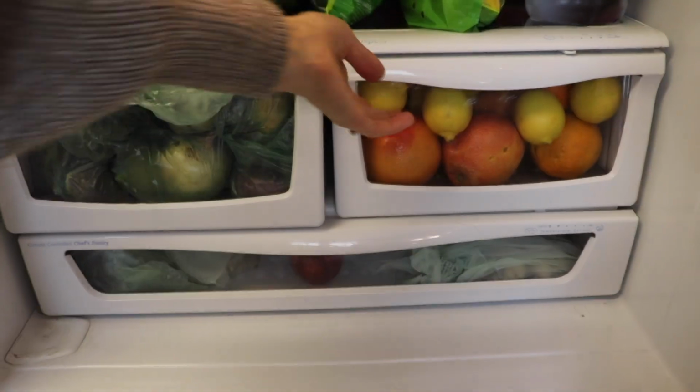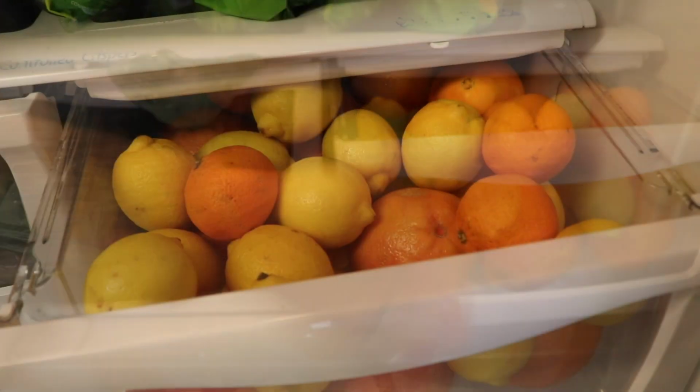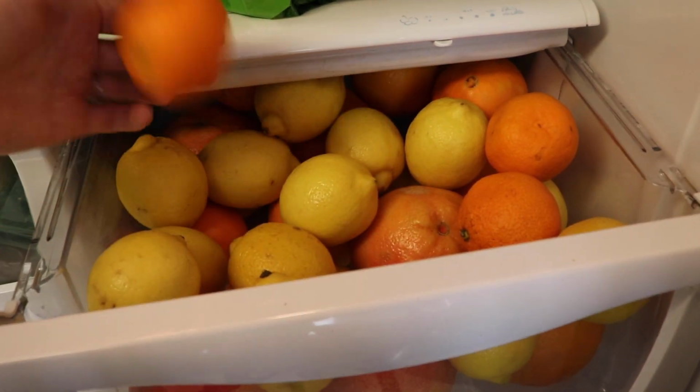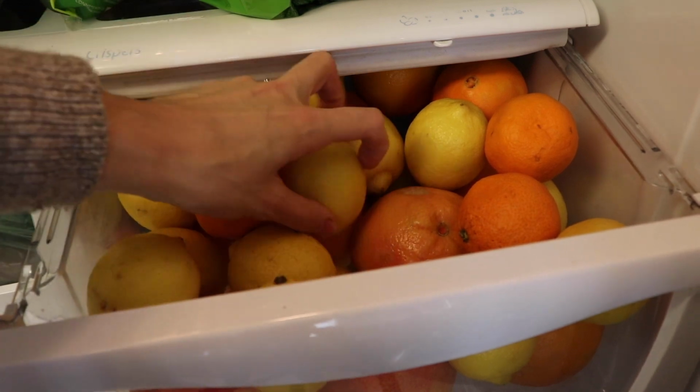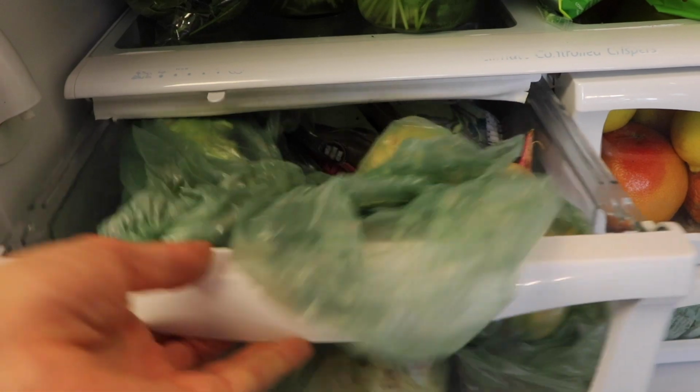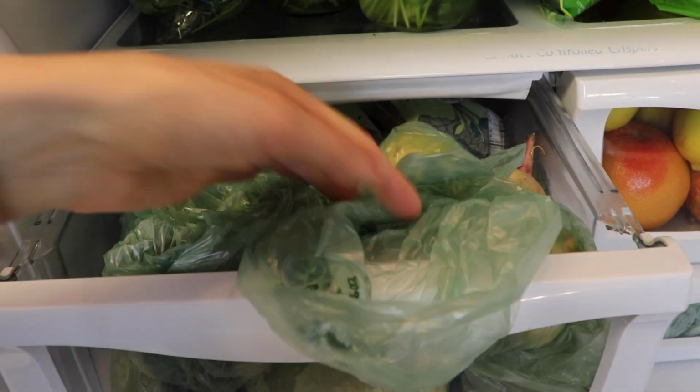And we have made our way to the drawers. So this first drawer is just my citrus. I've got oranges in here, like little mandarins. I've got lemons, I've got grapefruits, there are some navel oranges somewhere in there. And then this side, I've got a whole bunch of different veggies.